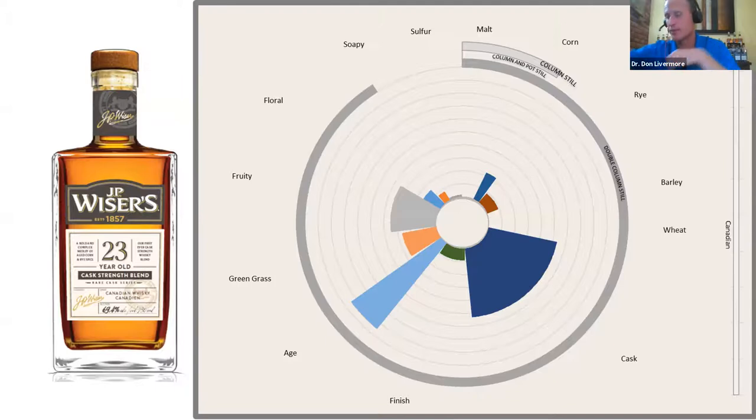Seeing that polar histogram, right? Yeah, I think it balances nicely with the rye we put into it. Yeah, and you can tell it's got more rye in it too. It's great. It's still Wiser's-ish, if you want to call it such a word. Yeah.